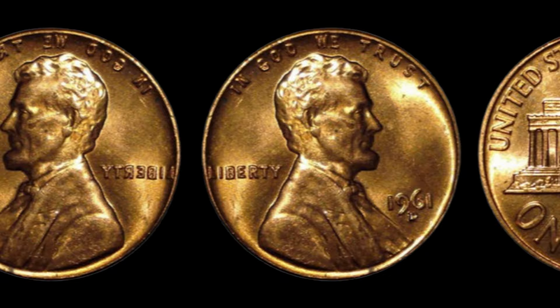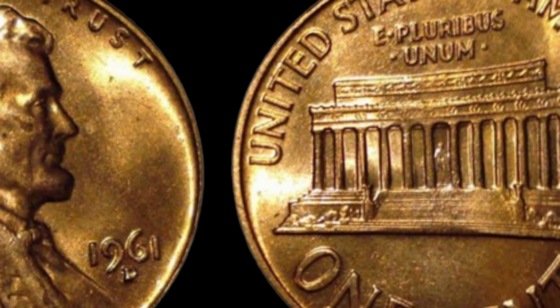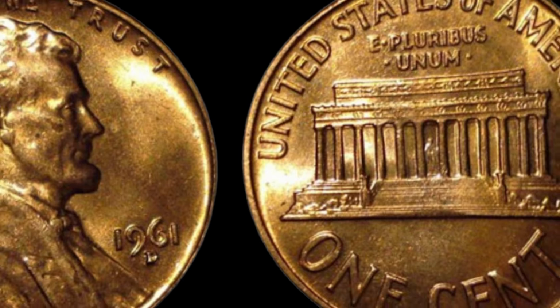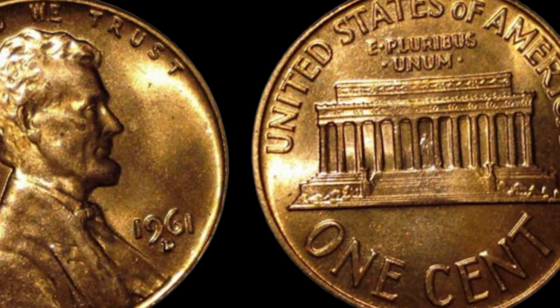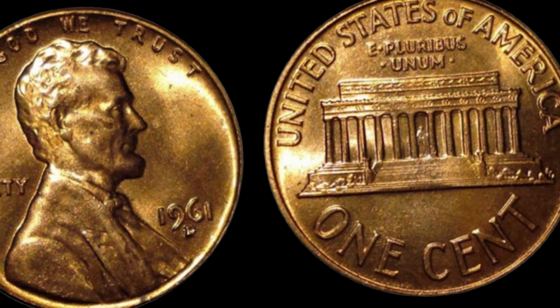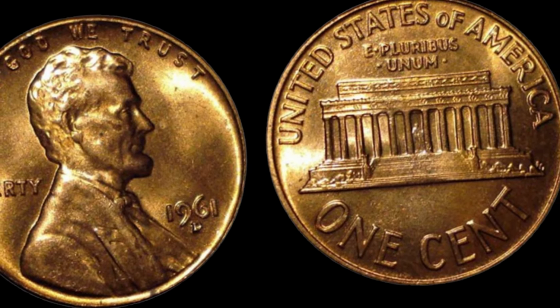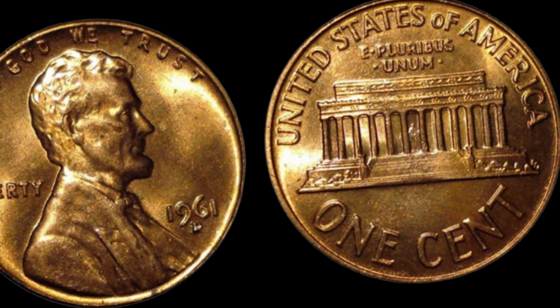But here's the thing, not all 1961 D pennies are created equal. Many of them are worth just a penny or maybe a bit more if they're in decent condition. However, there are rare variants and errors that have caused some of these coins to reach sky-high prices, like the $36,200 one we'll discuss today.